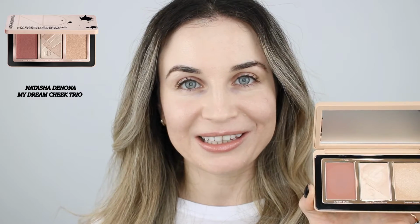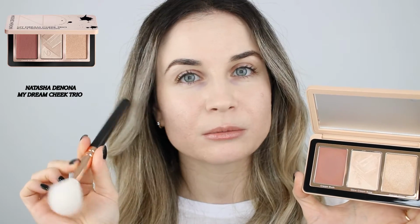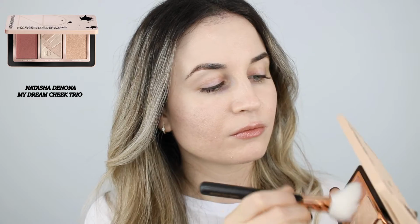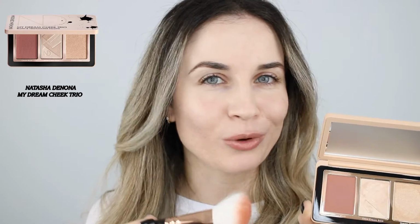So I'll move on and test this on my skin, and I'm going to start with this cream blush, and I'm going to apply the blush with this 127 brush by Zoeva. I'm not going to use a bronzer today. I'm just going to use this blush because I really want you to see how the blush looks on someone with fair skin. So this will be my blush and bronzer for today.